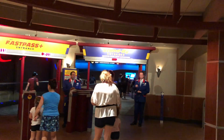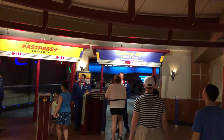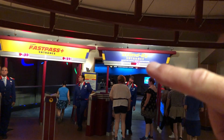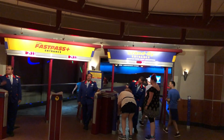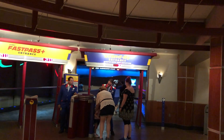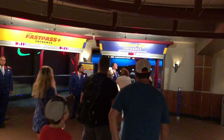I want to show you what the wait times are like at Epcot today for the opening of the Food and Wine. It's also Galaxy's Edge opening over at Hollywood Studios, but the wait time for Soarin' is, you can see, 20 minutes. I just got off, had a Fast Pass for it, but there's hardly anybody at the park today. So the rides, if you wanted to ride, you get right on. Not that long of a wait.